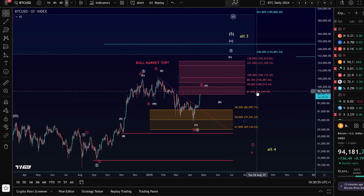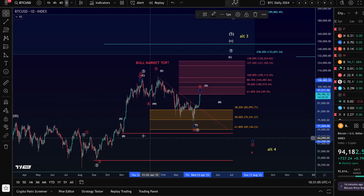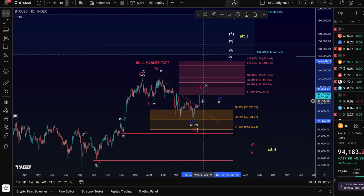We have now reached that 94,249 level. That's a golden ratio level. It's the first real resistance for the red B wave. In recent weeks, I don't want to say it was easy, but the situation was fairly clear. We were watching for a low to form and for the price to rally in either red wave B, which is part of the bearish case, or the white A wave into the resistance area. Mission accomplished, I would say.